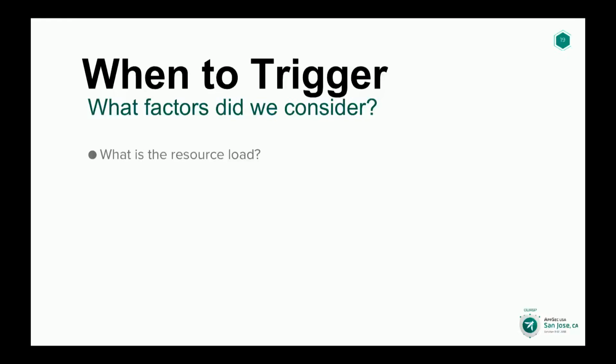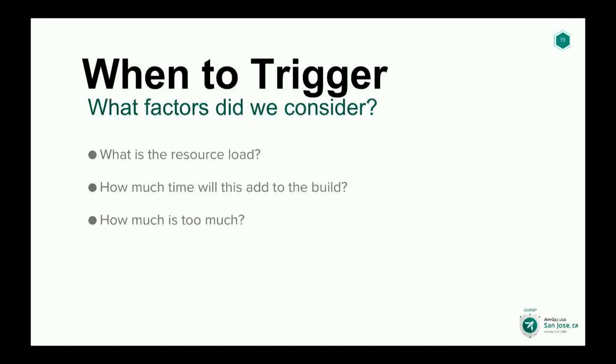Build and test wanted to know what the resource load is. If we're doing scans all the time on our build server, how is that going to impact the regular build process and the pipelines that we have going through there? The dev teams were obviously interested in how much time this is adding to their build. So we had to look at these things, and in some cases it was very minimal. In some cases it was not, like upwards of 15 to 30 minutes for a scan to complete with a pretty heavy load. So this involved a lot of working with the teams to figure out how to reduce these numbers to get it down to something reasonable that everybody would be happy with.